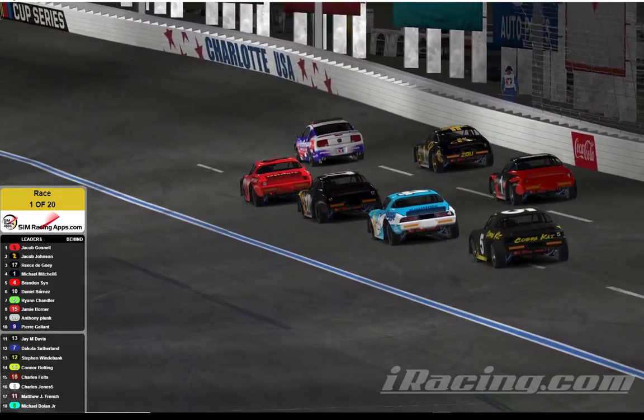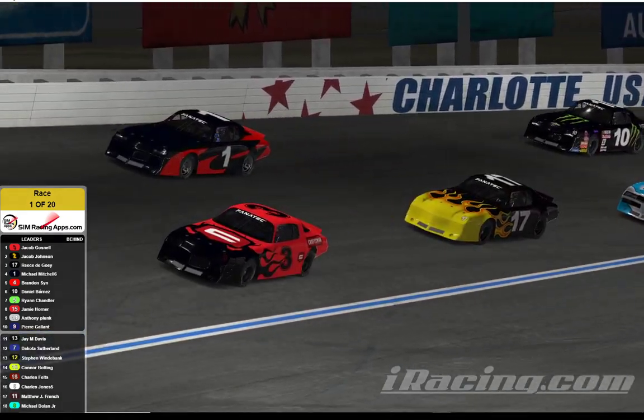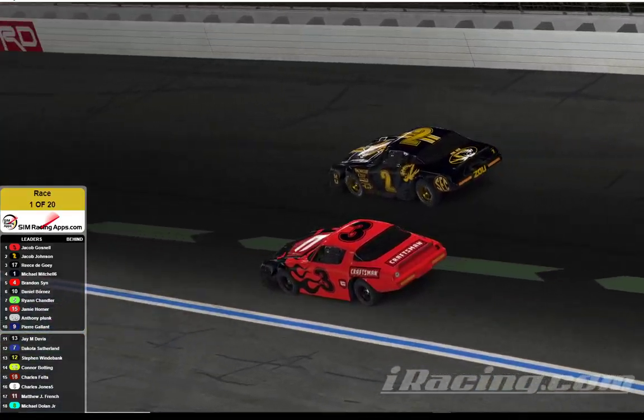Gosnell on the pole, Jake Johnson to his outside. It's the two Jakes running up front, followed by Rhys DeGoey and Michael Mitchell as they come into turn number 3 now, the pace car leading them around. This is going to be 20 laps at Charlotte Motor Speedway.